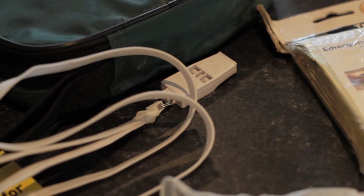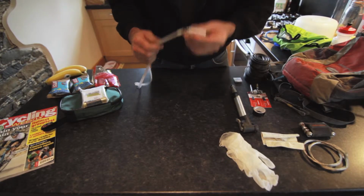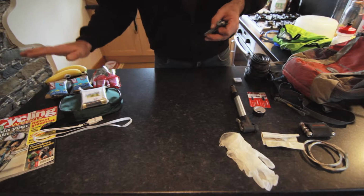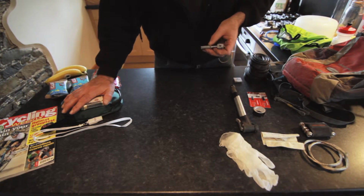Another thing that we suggest that you have in your CamelBak is a whistle. Should you need to attract attention, that's a very conspicuous way of doing so. Okay, so we've looked at what you need to keep yourself running and some basic first aid items that we recommend that you carry with you.